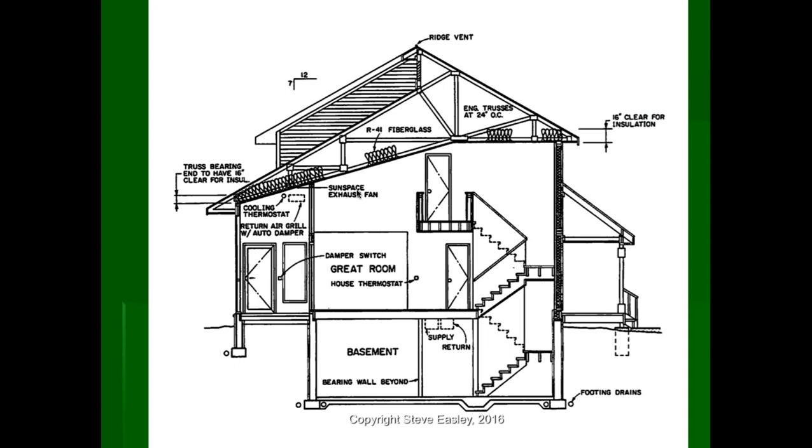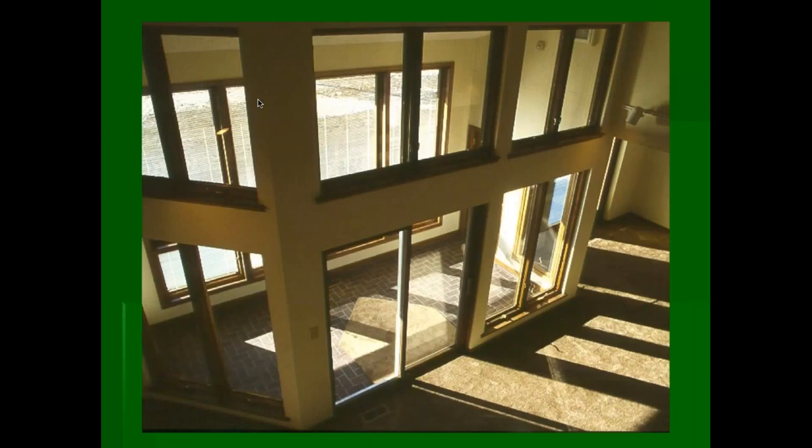And what made that work was the fact that we decoupled the space, so we could store as much energy as we wanted to in here without overheating the house in the less temperate months. Then in the summer months, we had a cooling thermostat, and when this room got warm, it would simply take this heat out of the space and exhaust it out at the top of the attic space, and so it left the home pretty comfortable.